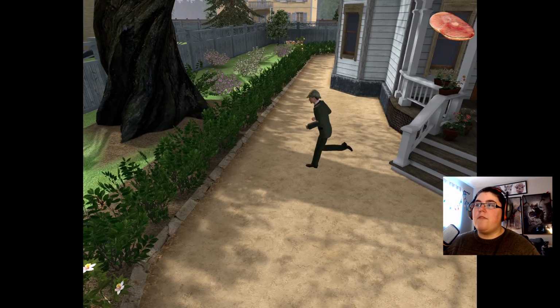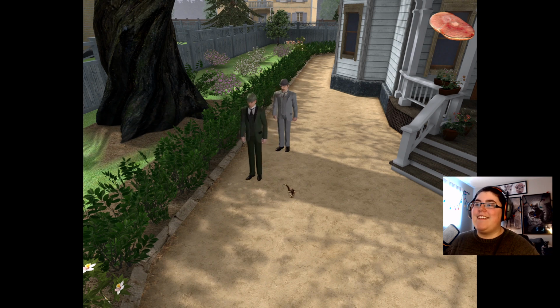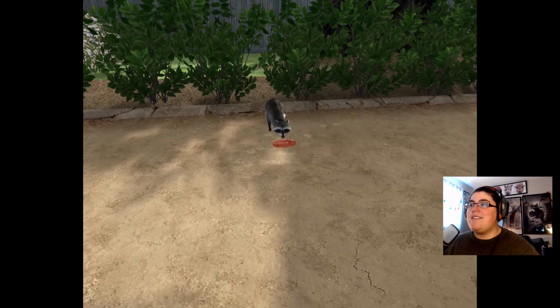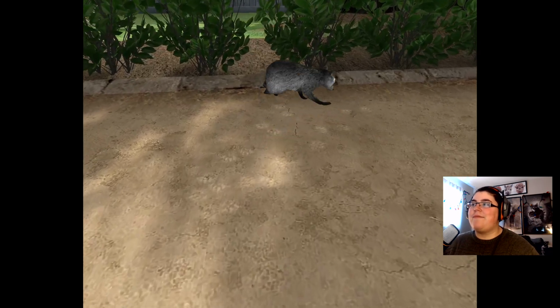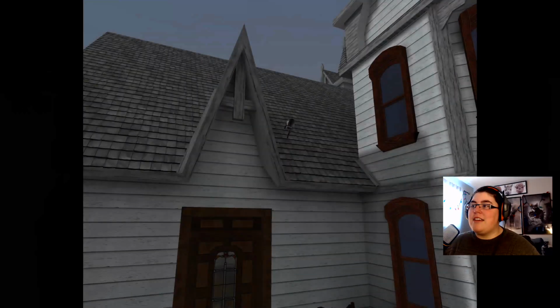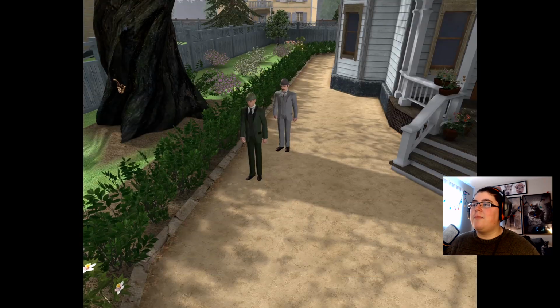We did see him over here. Aha! I guess that makes sense. There's some little raccoony tracks. Aw, he's so cute and tiny. Oh, he just absorbed that ham. And, yeah. What? How? What? Watson, there's the nest. It's on the roof, above the balcony. Where?